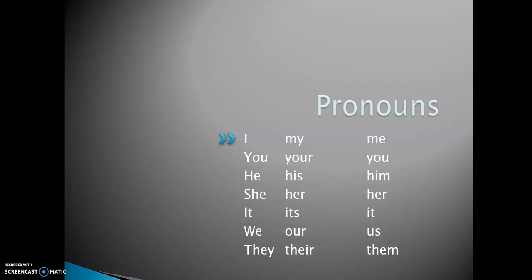Hi guys, today we are going to be learning about pronouns. As you know, pronouns are words that take the place of nouns in sentences. These are the subject pronouns: I, you, he, she, it, we, and they. So we can use those as the subject of our sentence.